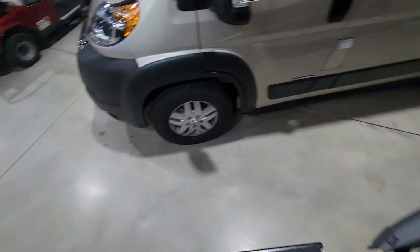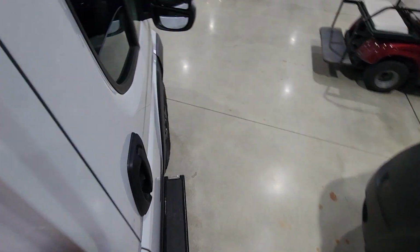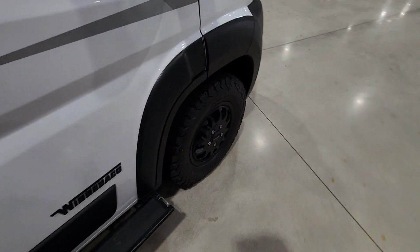Listed at just under 110,000, just over 20 feet long. Love the black tires.